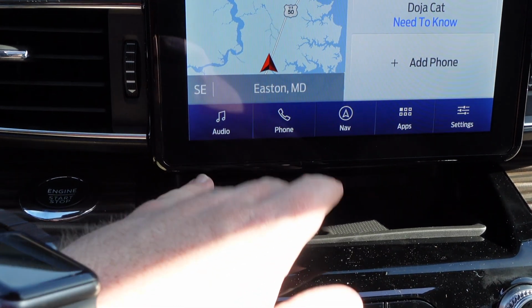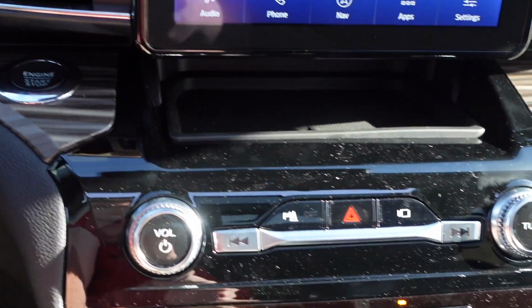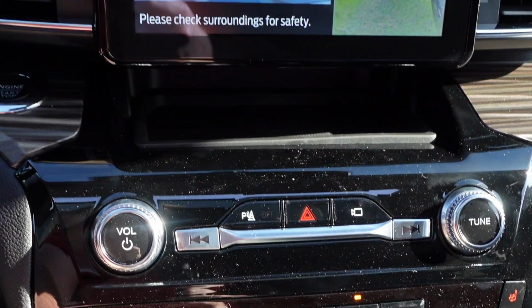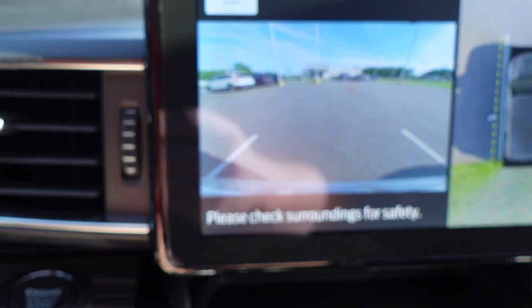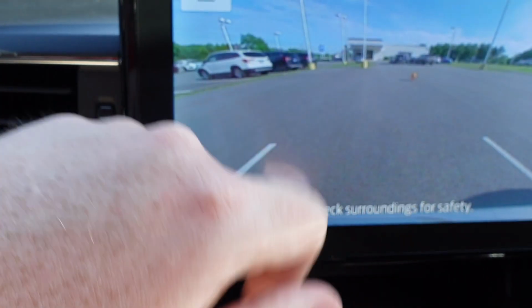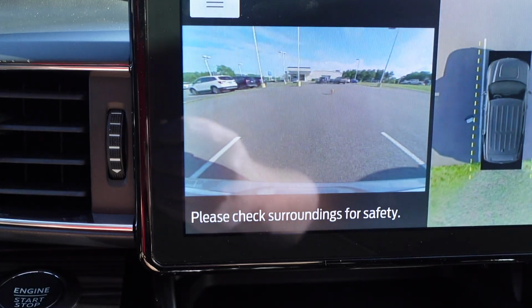Nice little storage nook down here below. You also have your power on and off right there for the engine. Coming down a little bit further, you do have your volume controls here. You also do have your camera option right there, and this will show you your 360-degree camera with your backup camera right there on the side. You do have options here that you can show just like the front of the vehicle.